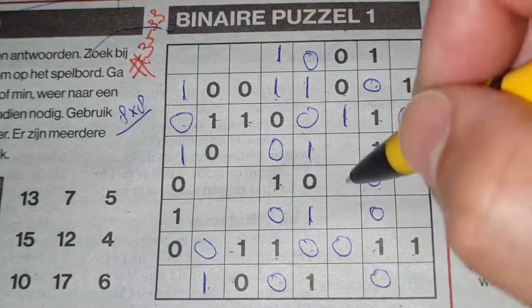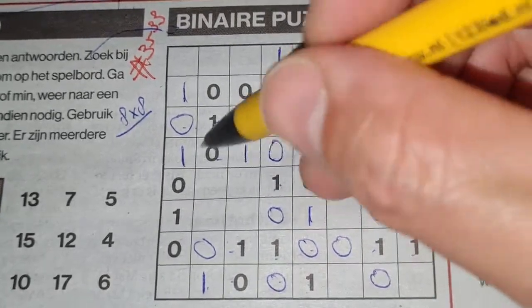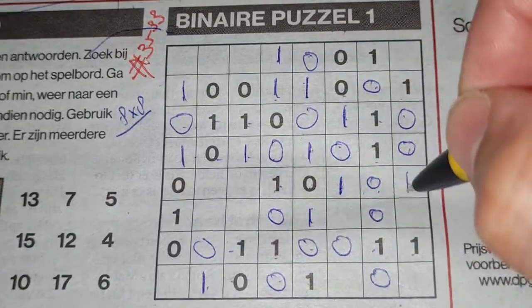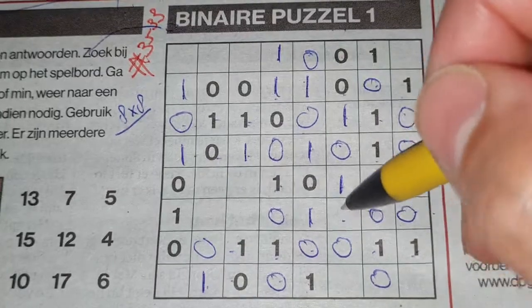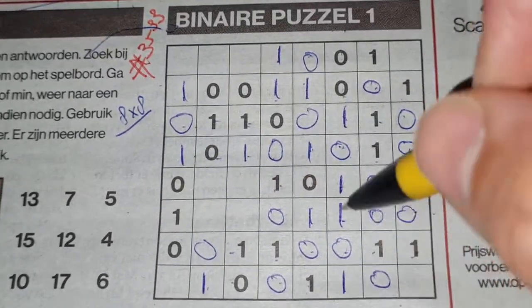Then between 2 zeros comes a 1. Between 2 ones comes a zero. Between 2 zeros comes a 1. Now we have 4 ones, so the rest are zeros. Double zero here, 1 there, 1. Between 2 ones comes a zero. Double zero here, 1 there, 1. We have here 4 zeros, so the rest are ones.